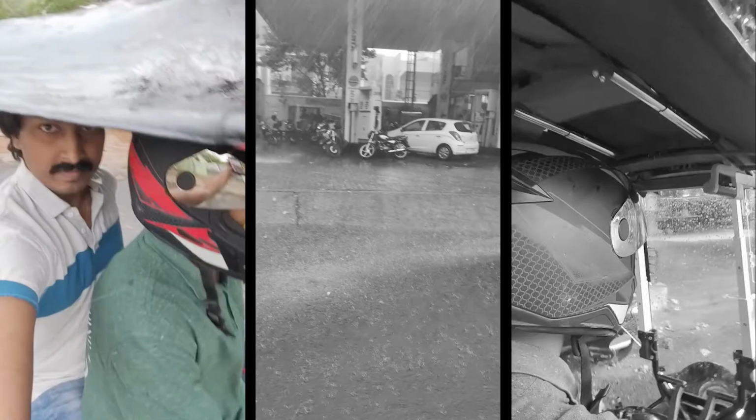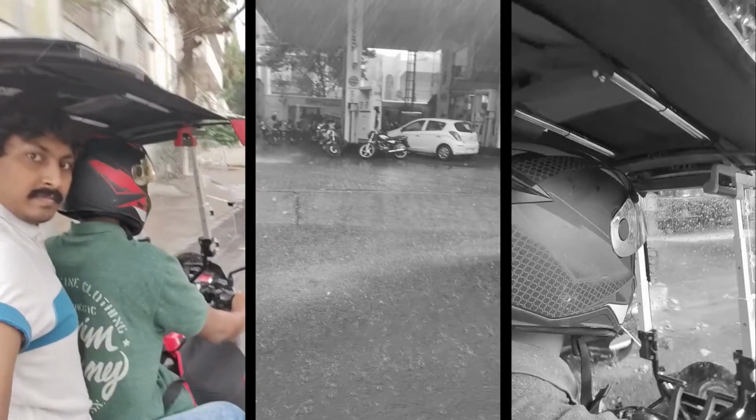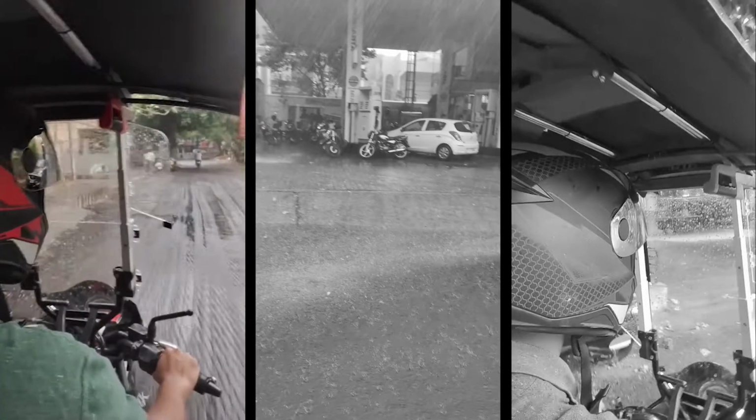As you can see, the canopy is long enough to protect the rider as well as the pillion rider. Also, the canopy is wide enough that you don't need any additional protection from the sides.